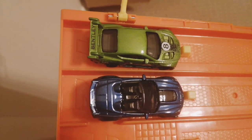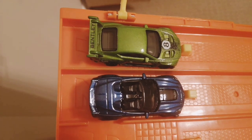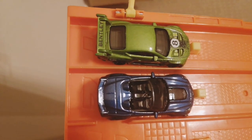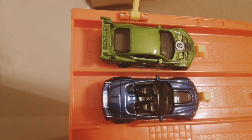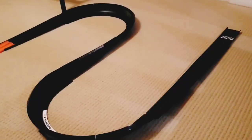Here we go now, second race. Let's see if the Bentley can pull one back. Racers, are you ready? On your marks, get set, and go. And they're off. Look at that. Fantastic. A great start by the Corvette. It comes down to the first curve. The Corvette's in the front. He's taking the lead. He's going to win. Well done.